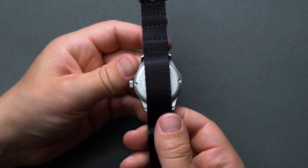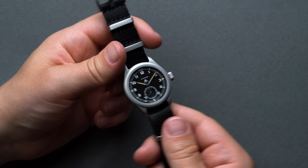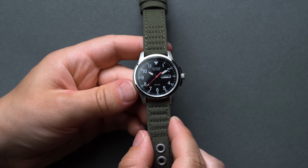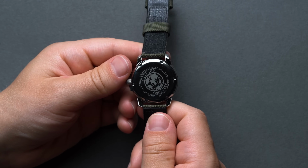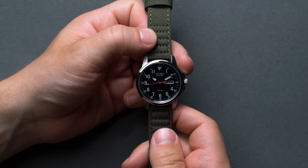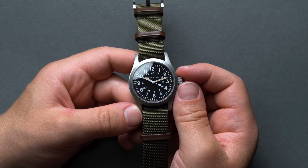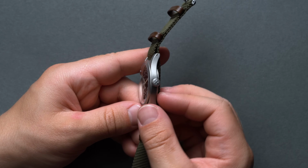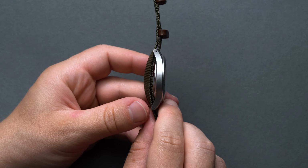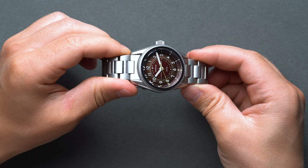The answer was once straightforward based on their specific purpose, but is it now just a matter of style, or are there specific features that make a field watch a field watch? Let's clear it up. First, the modern field watch will still be heralded for its durability. They may build in features like a scratch-resistant crystal or mineral glass, a virtually impervious case able to withstand temperature changes, humidity, and impact, and a sturdy NATO strap or corrosion-resistant bracelet that can withstand the elements.